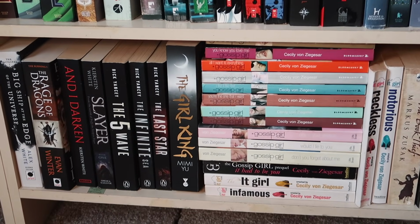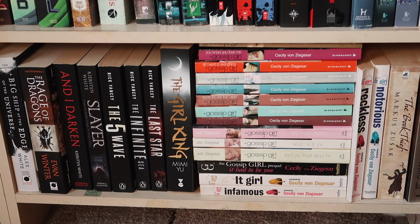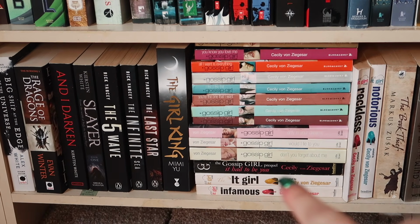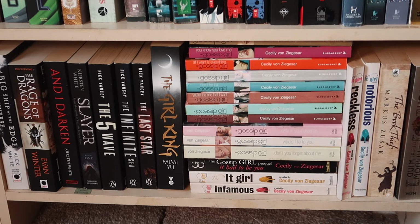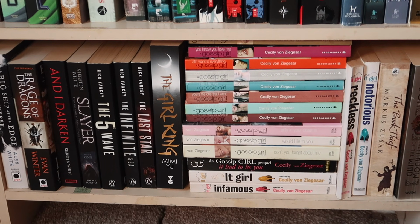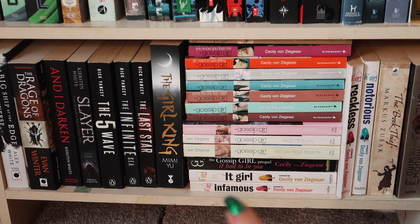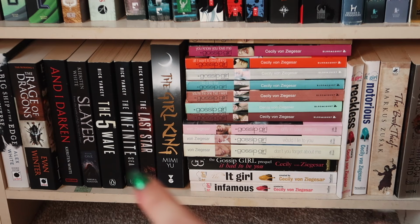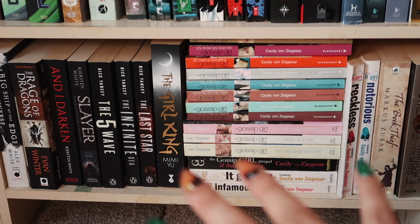And the final shelf on this case, the other dodgy series I have that you're gonna wonder why I have it, Gossip Girl and It Girl. Once again, big fan of Gossip Girl, have all of the books, thrifted them all, they just live here. The Girl King by Mimi Yu, I bought brand new, was really excited to read it, never got to it. Fifth Wave Trilogy, enjoyed it when I read it, cannot remember a single thing about it, but it's one of those nostalgia series that I have.